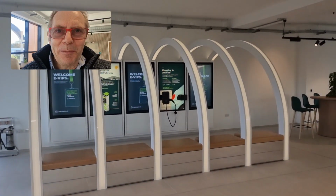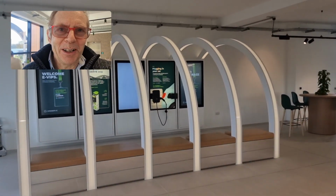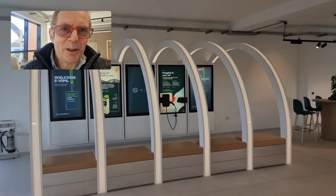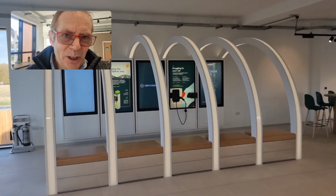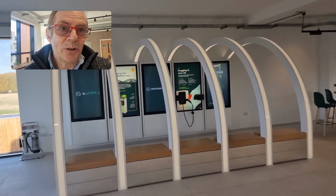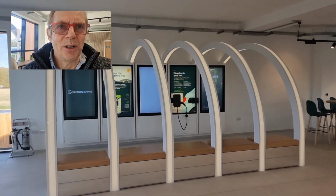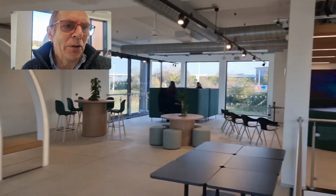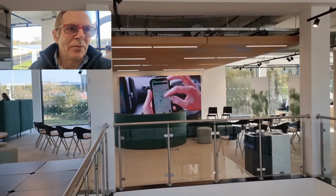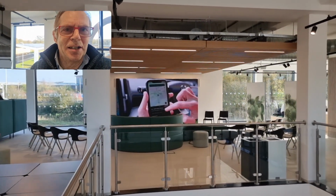When I came here last time, my 4-year-old daughter decided that was her favourite toy, to plug in the charger. But it's actually quite a good educational thing anyway, teaching people how chargers actually work. It's obviously a Type 2 charger, easy to use. So usually sort of exploratory stuff that Gridserve put in. A very light area and lots of space. It's really nice to see.